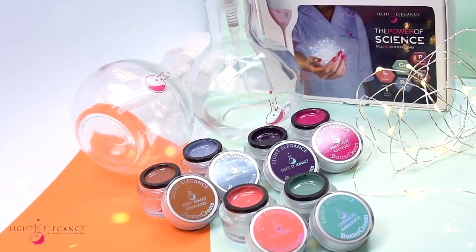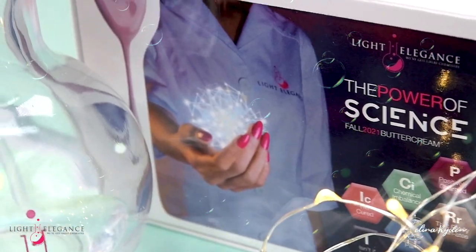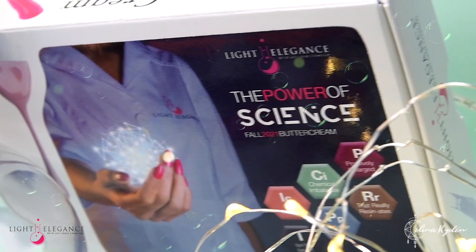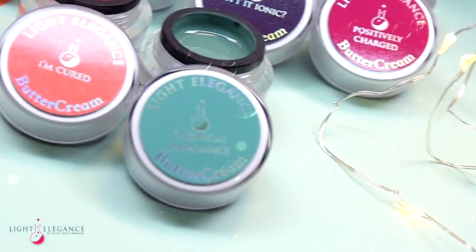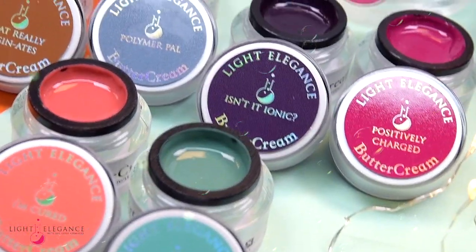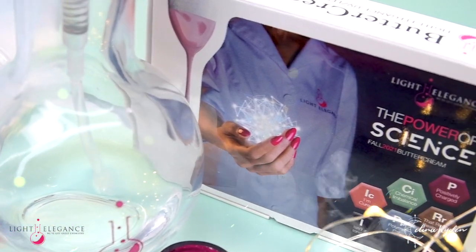If you are new to Light Elegance, you might wonder where all this chemistry talk comes from. Well, Light Elegance is not only a nail brand, they are also a nail manufacturer, which makes them very special. The most common way to run a nail brand is to contact the manufacturer, choose from a list of products, and then put together your own brand.